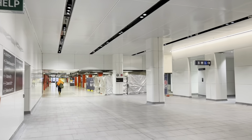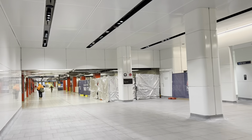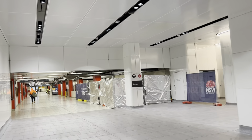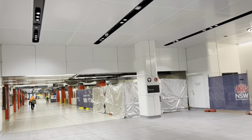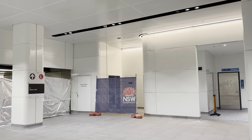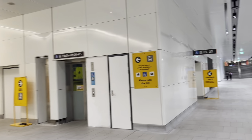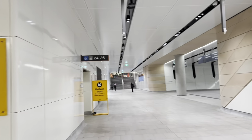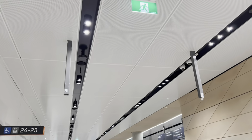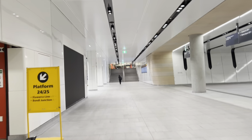Alright, this part here is still cordoned off. I think that is because they just have some work stuff stored there. There's another room for staff just in there, toilets. Spot for another sign that nobody will read.